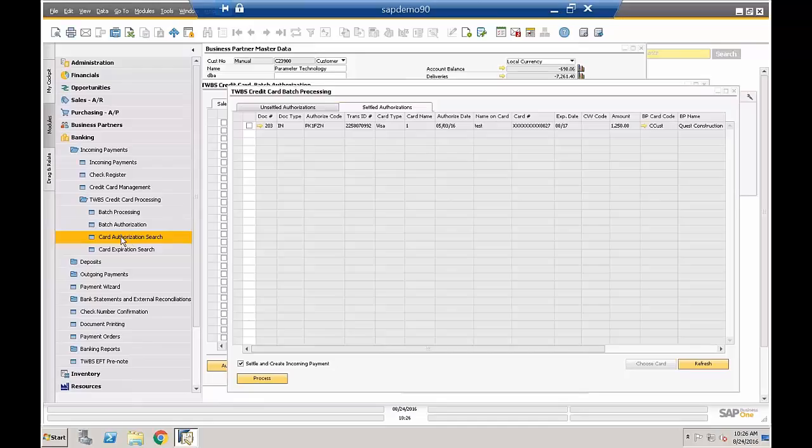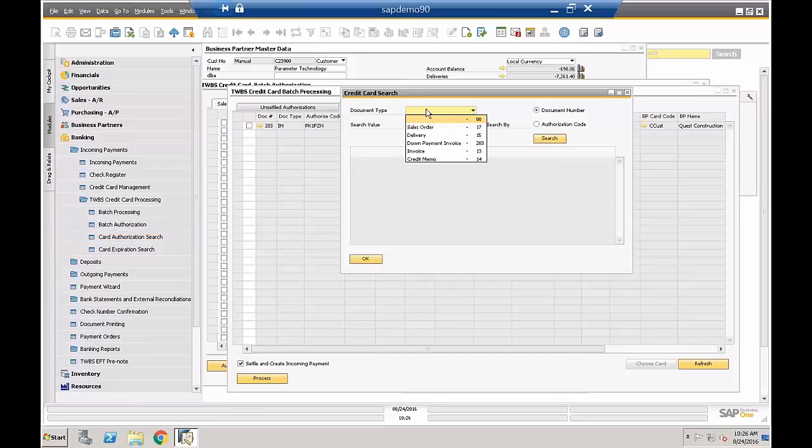First is just the card authorization search. So you may want to look on any of the sales orders, deliveries, for a document number and see what credit cards show up for where that credit card number is showing up. So you may have a dispute. A customer may have disputed the credit card transaction, and the business might need to look up which order it was applied to and look up the amount.